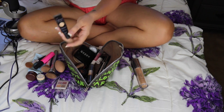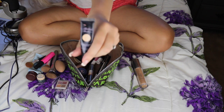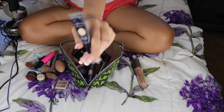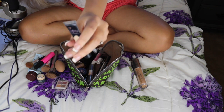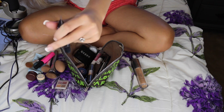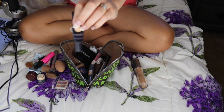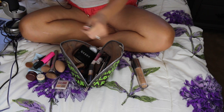This is a flexible concealer by Anastasia Beverly Hills, which is a pretty good brand. And I use this on occasion if I need to cover up dark circles.